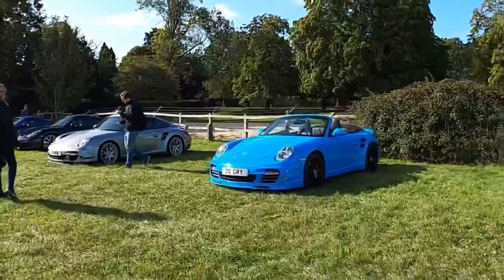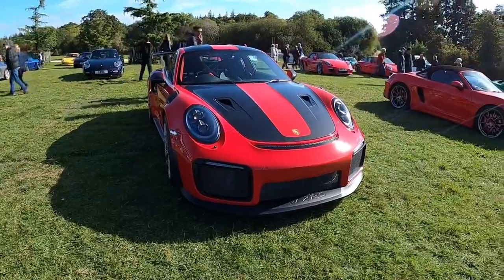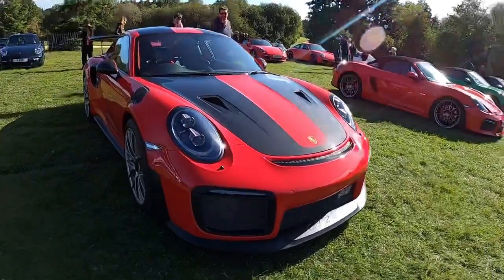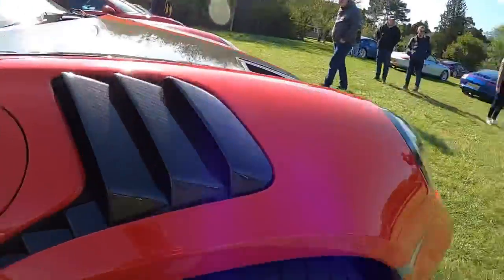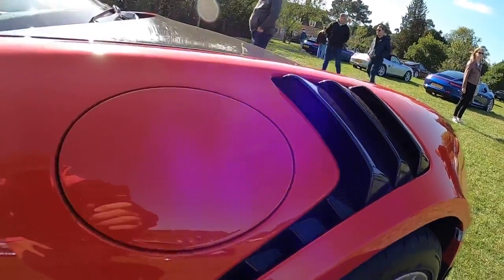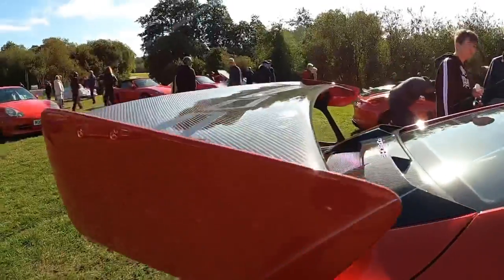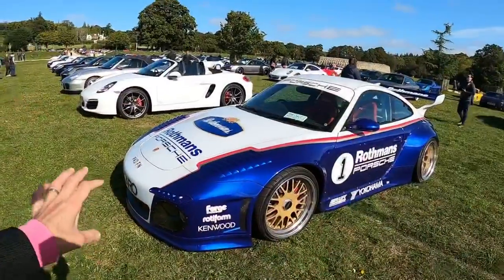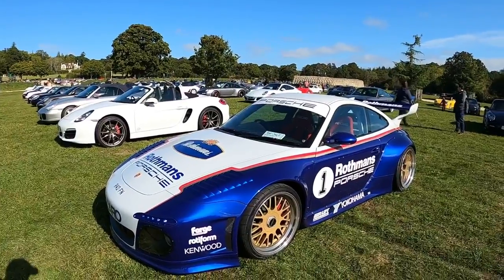Miami blue turbo 997. I'm not sure what you guys think about this. I don't really have much to say, other than it's not really my cup of tea.